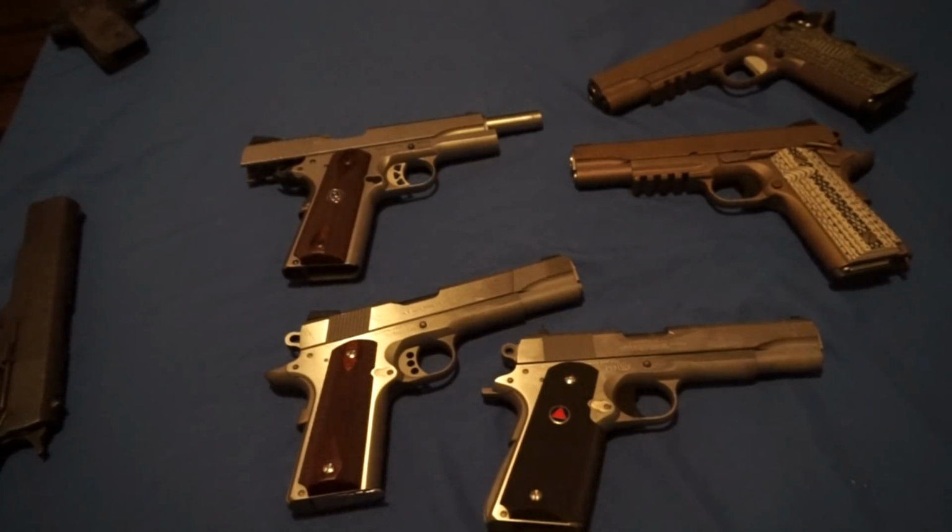Now, there's a couple other brands out there. I do not own a Smith & Wesson, but they have a pretty decent reputation, so if you want a Smith & Wesson 1911, they're fine. I haven't owned one. I might one of these days, but as you can see, I've got plenty right now.